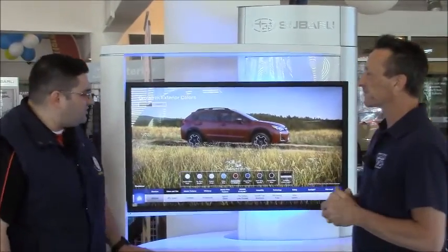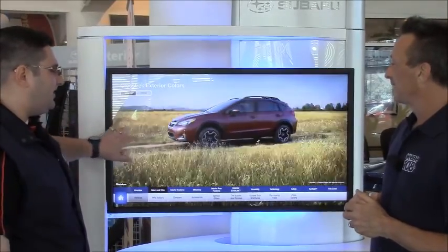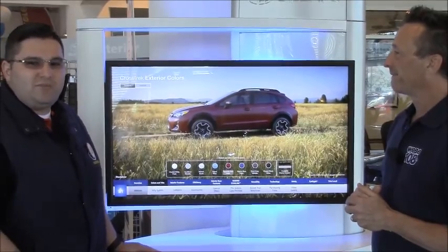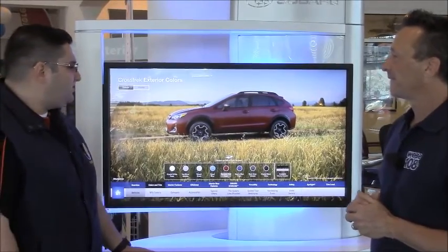This is called the Crosstrek. A lot of people confuse it with the XV Crosstrek, which is the name they designated when it first came out. Same car, they just dropped the XV. But it is a particular vehicle. There's only one other car in the market right now made like it. It's the Honda HR-V, but this outdoes the Honda as far as power, performance in the snow.